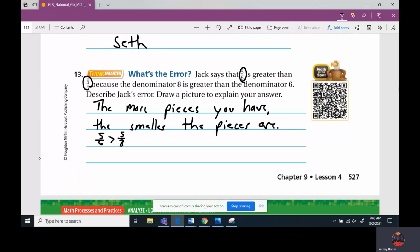It says draw a picture. I'll draw a picture right here. You guys can draw it underneath. So I'm drawing my picture right here. And I'm dividing this kind of funny because I got to divide it into 6, which is 2, 3, 4, 5, 6, and then 8, which is 2, 3, 4, 5, 6, 7, 8. So we're going to have 5/6 here and 5/8 here.